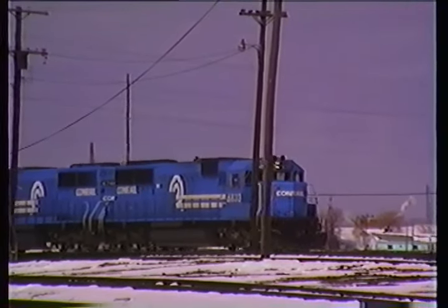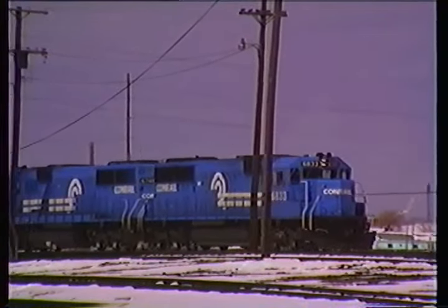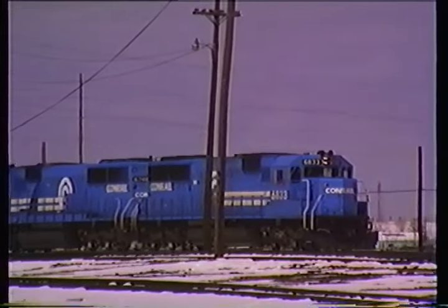This big Conrail engine is easing on up into the yard here as we sit here and watch him pull in.